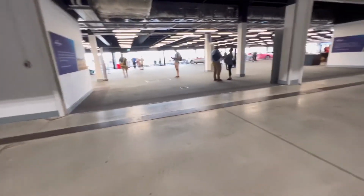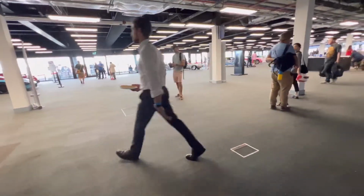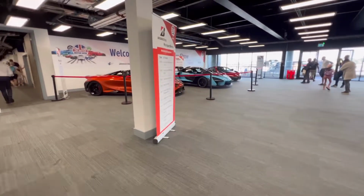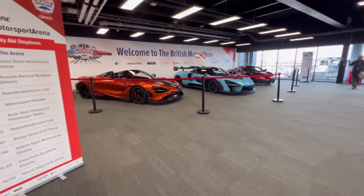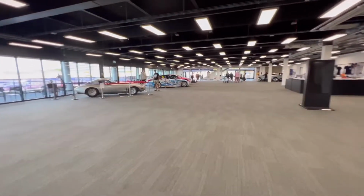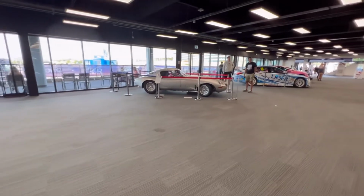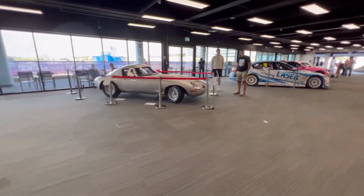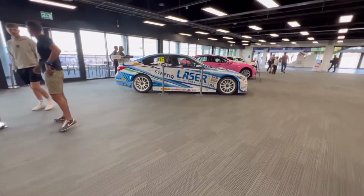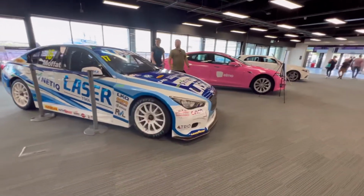Let's head out here actually, because you've got a lightweight E-Type Jaguar, a few McLarens. Well, have a quick look at that. So this is what you would see as you walk in through the front door, which is over there. Beautiful lightweight. This would look so much better if my gimbal hadn't died. But hey ho. And Aiden Moffat's Laser Tools Infiniti BTCC car.